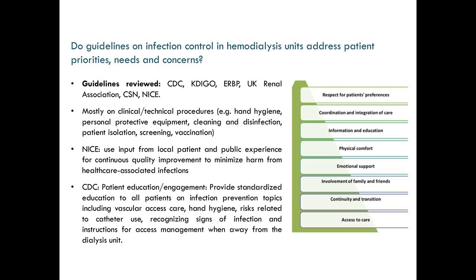Of note, the NICE guidelines in the UK do use input from local patient and public experience for continuous quality improvement to minimise harm from healthcare-associated infections, so it's quite broad. The CDC does cover patient education and engagement, and recommends providing standardised education to all patients on infection prevention topics, including vascular access care, hand hygiene, risks related to catheter use, recognising the signs of infection, and instructions for access management when away from the dialysis unit.